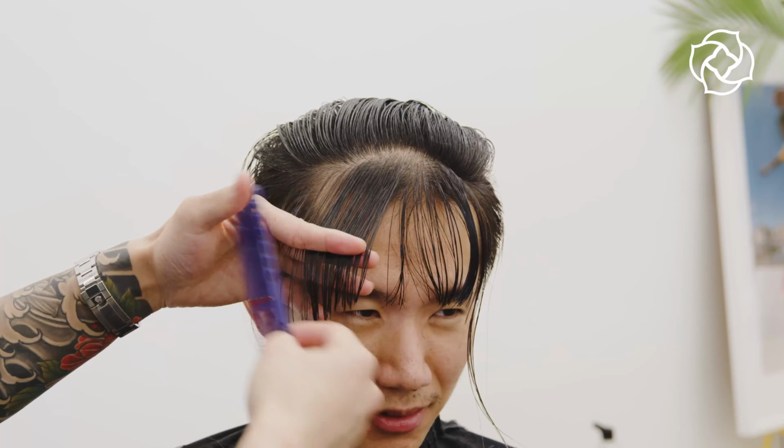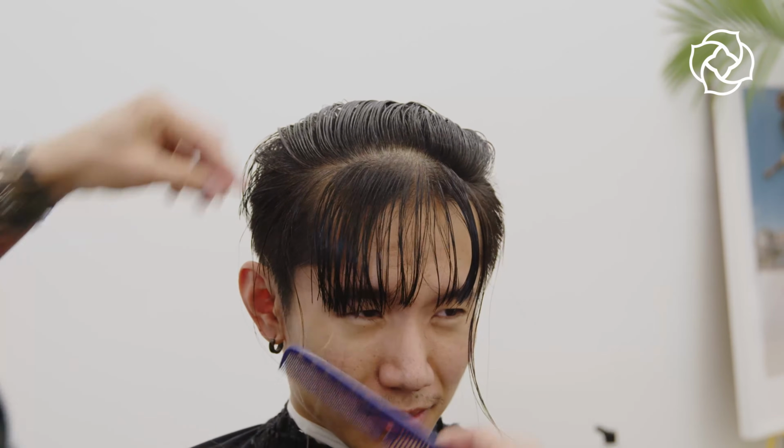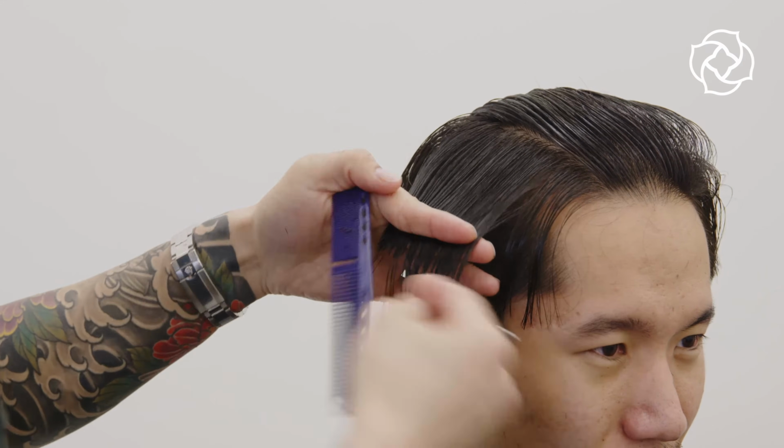Because Calvin's growth pattern is so strong, length would be key. The shorter we go, the more chance the hair will be stubborn. Here, I'm just blending the hairs from the midsection of the top to where the sides lay.